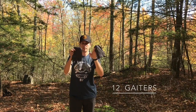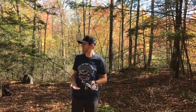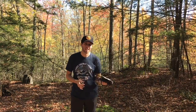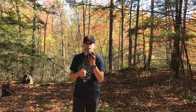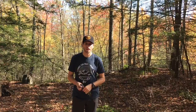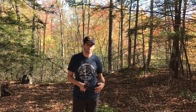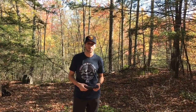Another item is going to be trail gaiters. I'll wear these year round, especially now in the fall. You have lots of leaves on the ground, lots of pine needles on the ground, and this will allow me to be more efficient with my pace and my hiking, cover more mileage, and not have to stop as frequently to pull pine needles, stones, or leaves out of my shoes.